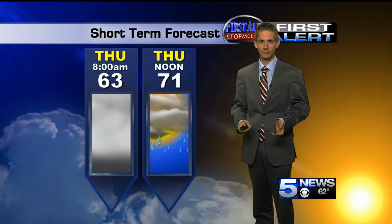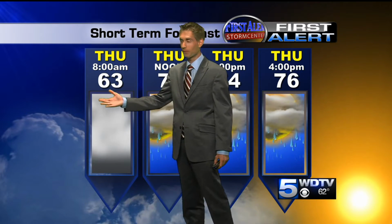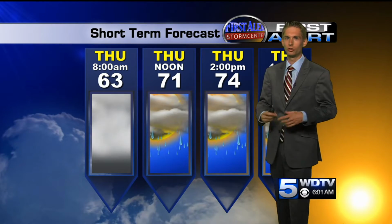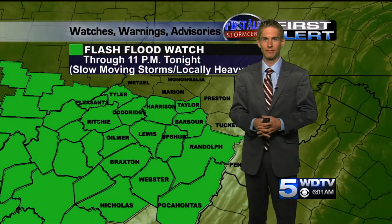Now here's your forecast for today. Foggy start at 8 o'clock. Temperatures in the lower 60s. Very muggy outside as well. We only warm up today into the mid-70s. That's due to extra cloud cover. And we will see those scattered showers and thunderstorms developing again, mainly during the afternoon hours.